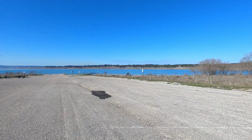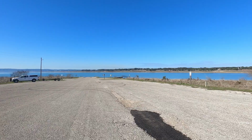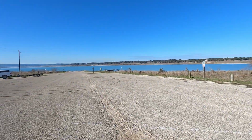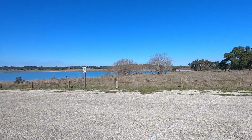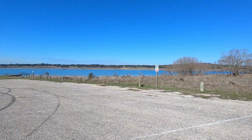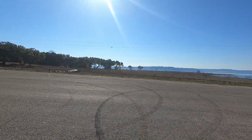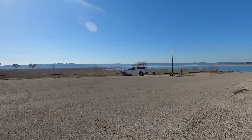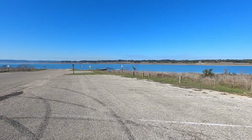So if you're in your truck, you would come down here, and right up here, on this side here is boat parking, and then on that side over there is boat parking too, boat and trailers. That's what I'm trying to say. Probably not saying it right, but that's what I'm trying to say.